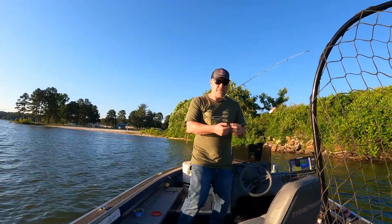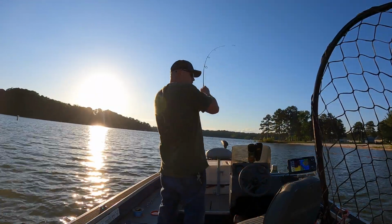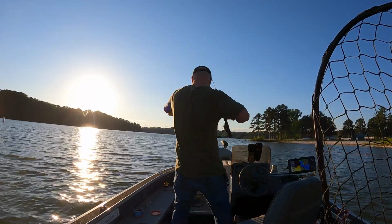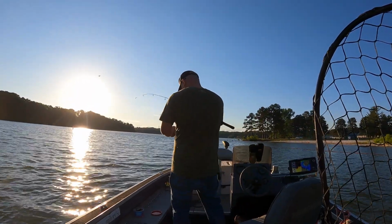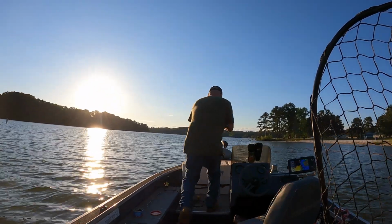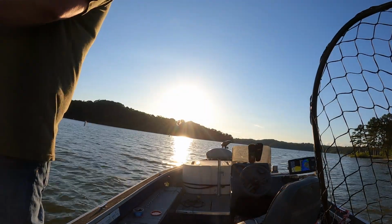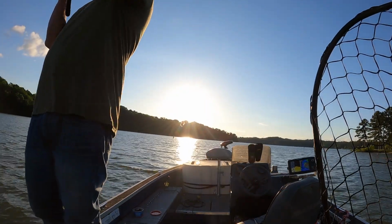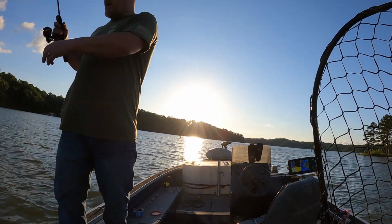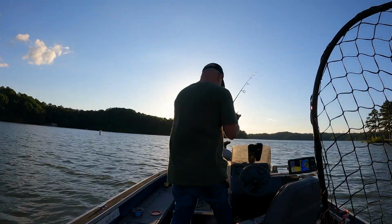Perfect size flathead bait, perfect. Another big size bait. Another. Yeah, it's another good bait size brim. Okay size.